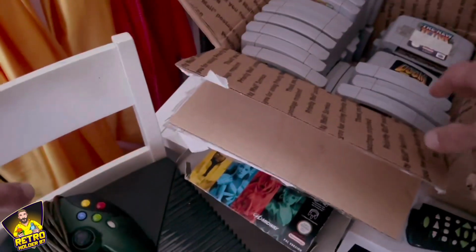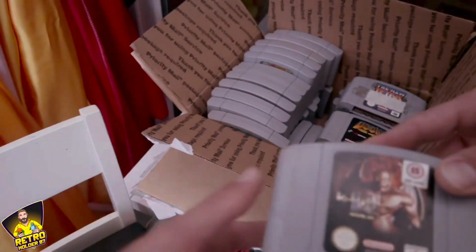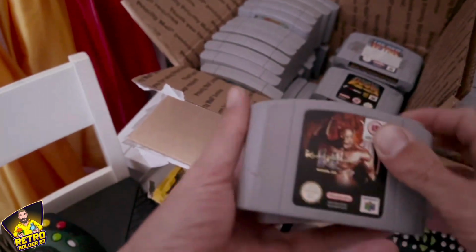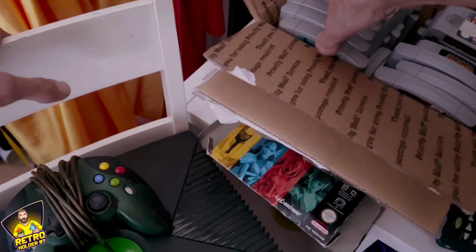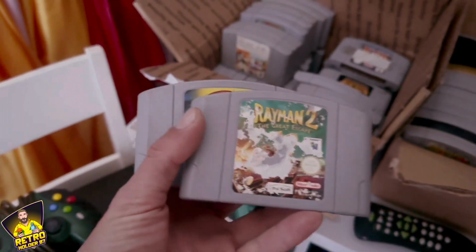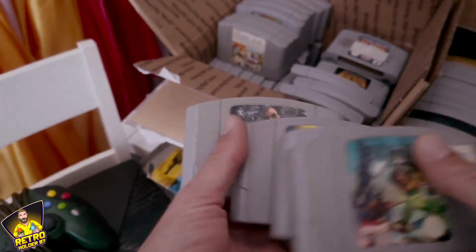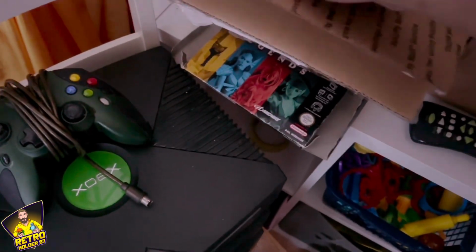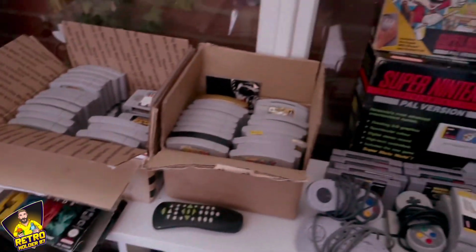And look what's in the other box. All sorts. Some, again, these I've never even heard of. I've never played, so this is going to be awesome when I switch that on. Rayman 2, Starshoot. Amazing. Two boxes of them.